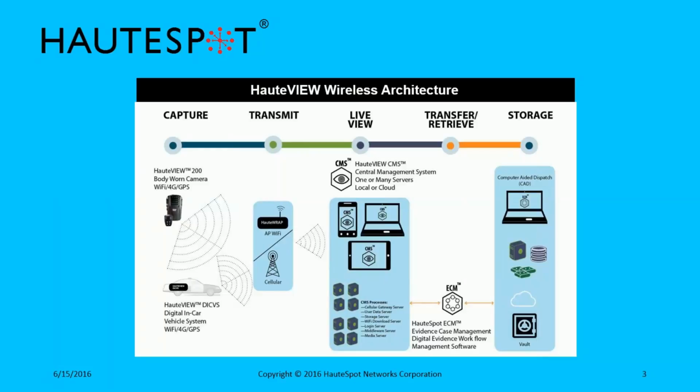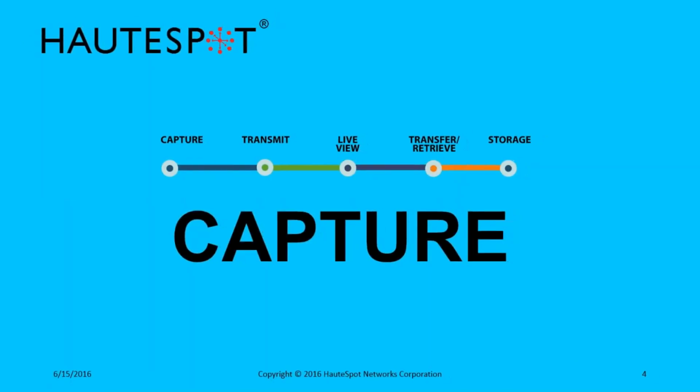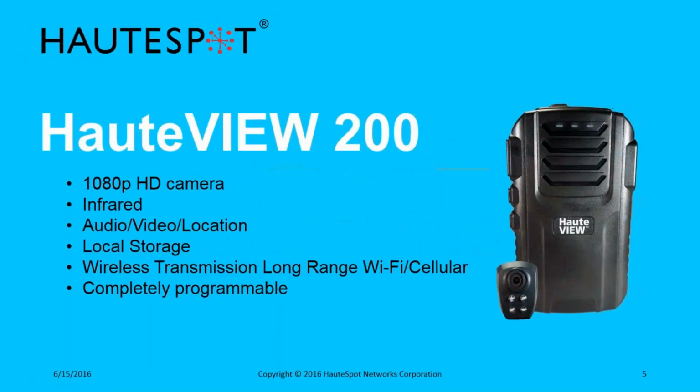In the attachment to this webinar, the first page will be this same visual, so you can download that, print it, and take a look at it at your leisure later. I'm going to go over each of these steps in more detail. The capture, we're focusing on the HauteVIEW 200 body camera, and as I said, we can record the video at up to 1080p with a high definition camera.